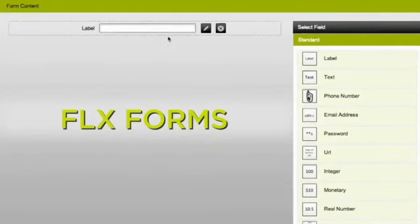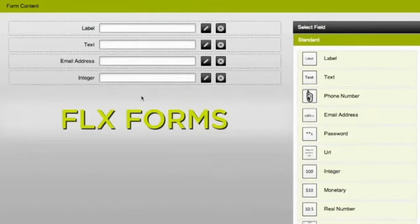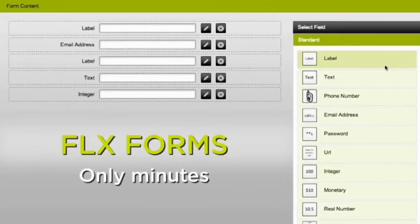And with XRS FlexForms, you have an easy-to-use drag-and-drop tool that enables you to create custom forms. With this completely customizable feature, forms that previously took weeks or even months to be developed can now be created and distributed for use in only minutes.